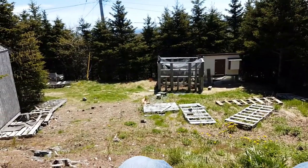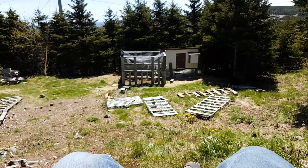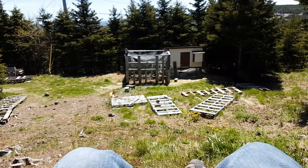I gotta clear out these pallets and all this junk. This really does look like a junkyard.